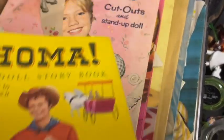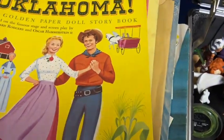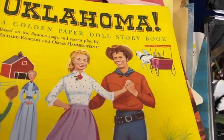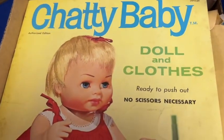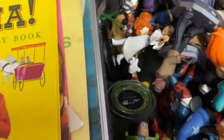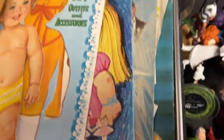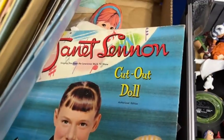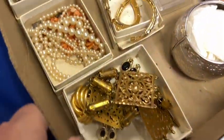And there's some nice stuff in this box. I was sort of interested, but I don't know. Midge. Hey, I had a Midge doll. Oh no, that one's scary. I hate Chatty Cathy and I hate Chatty Baby. My older sister had the Chatty Cathy. I was terrified of it. Look at that one with the hair. And what else do we got? Little Lori. No idea. Cute. Very cute. Oh, one of the Lennon sisters. I didn't even look at them to see if they were cut or anything.